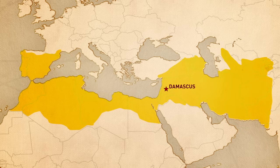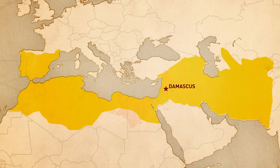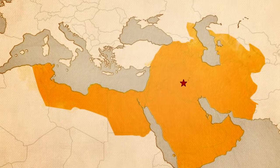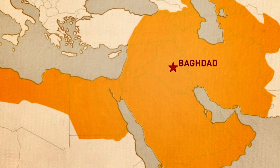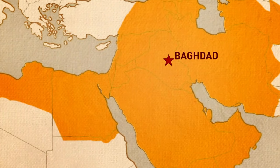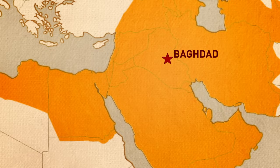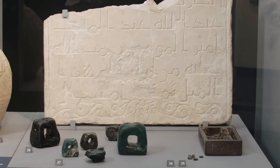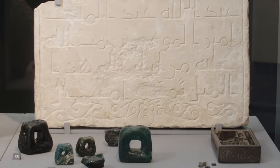When the Umayyad dynasty fell to its rivals, the Abbasids, in the 8th century, the center of the Islamic world shifted east to Baghdad, and so did the seat of collected knowledge. This marked the start of the golden age of Islam. We have to keep in mind that the Islamic world served as a kind of conservatory for the knowledge inherited from antiquity.